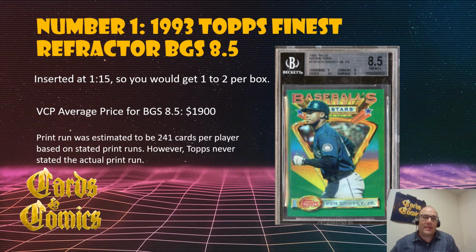Print run was stated as 241, but that's an estimate. It's been printed everywhere that it's 241, but it's just an estimate based on the amount of cases that Topps stated that they made. Topps has never stated the actual print run, and I have heard multiple times from multiple dealers that some collectors have got close to 200 cards, and that if they look at population reports and rumors, there's more than 240. I don't know. I don't think that's really verified either as true or false.